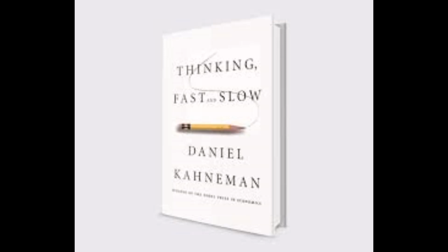Here are the key points from the book. 1. System 1 and System 2 thinking. Kahneman introduces the concept of two distinct systems of thinking. System 1 operates automatically and effortlessly, relying on quick intuitions and heuristics, while System 2 is more deliberate, analytical, and requires conscious effort.